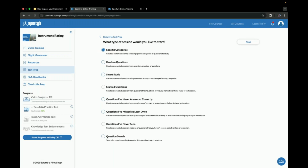And then lastly, a question search. If you have a key topic or subject area, you can build a study session just based on keywords. But for now, we're focusing on the beginning, so we're going to look at specific categories.